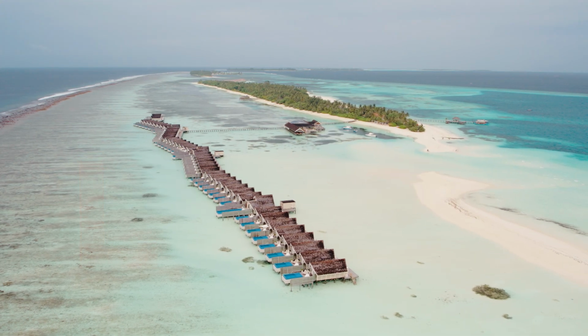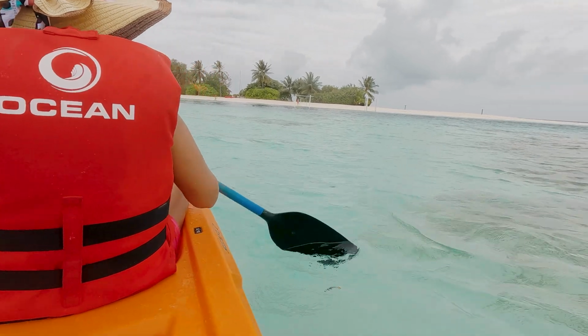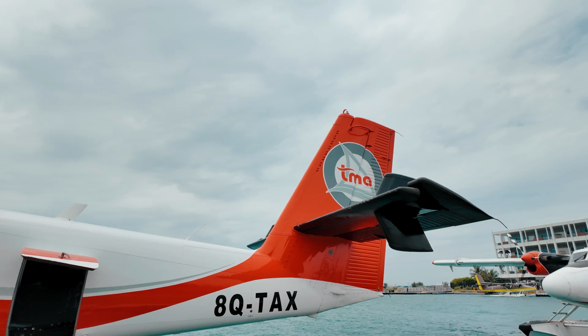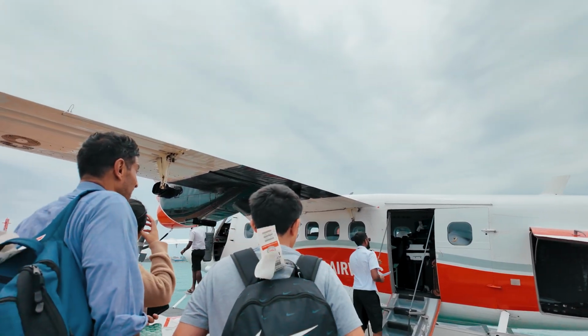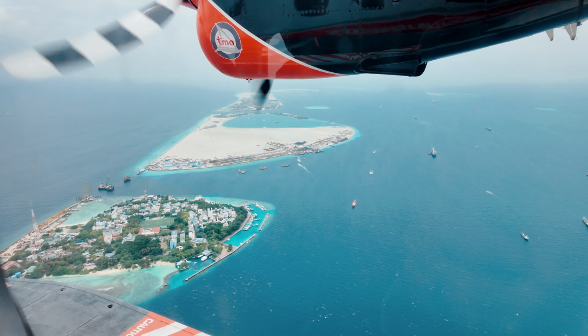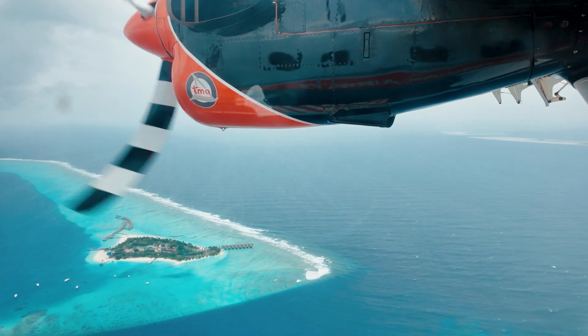Before I dive into how affordable this resort is, let me tell you about the amazing amenities you'll get to enjoy. If it's your first time visiting the Maldives, the best way to get to the resort from Male International Airport is by seaplane. Trust me, the view from up there is incredible. You'll see stunning atolls and overwater villas everywhere you look.